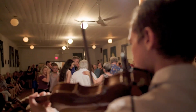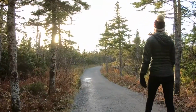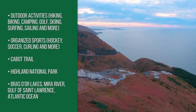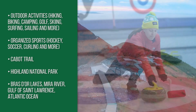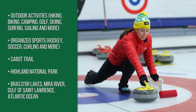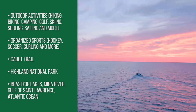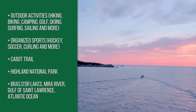There are a lot of activities available for families in Sydney. There's a lot of outdoor activities such as skiing and hiking, biking, golfing. We have the famous Cabot Trail and small communities that encourage tourism throughout the year. There's also a lot of sports in the community such as soccer and hockey that will keep you very busy. There are also many great bodies of water around that you can explore, such as the Myra River, and you can kayak, you can sail. There's just so many ways to explore this great island, and Sydney just offers so many opportunities.